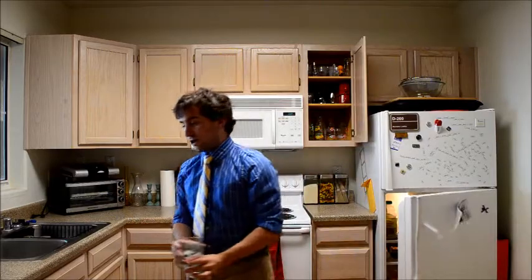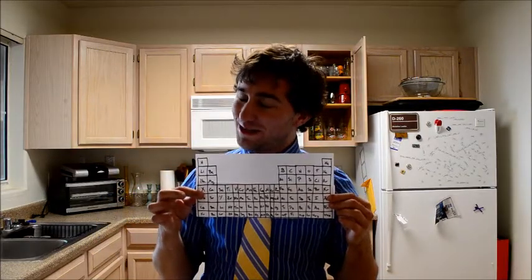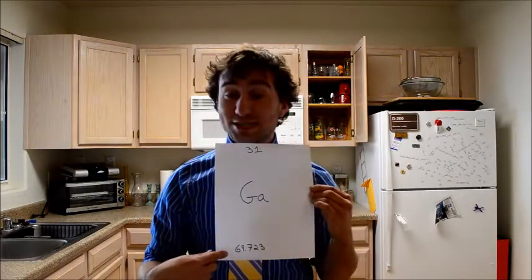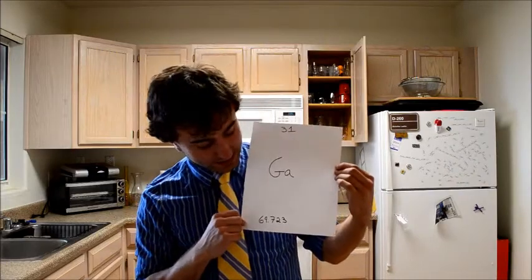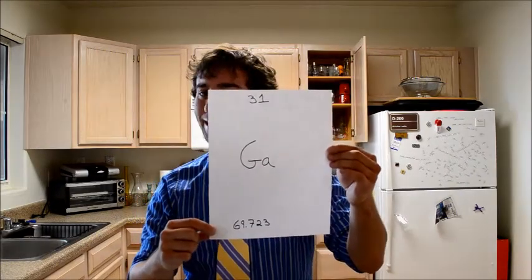So today, we're going to learn about gallium. Gallium can be found on the periodic table of elements. It is numeral 31 and has a, whatever this number is, of about 69.723. Gallium.